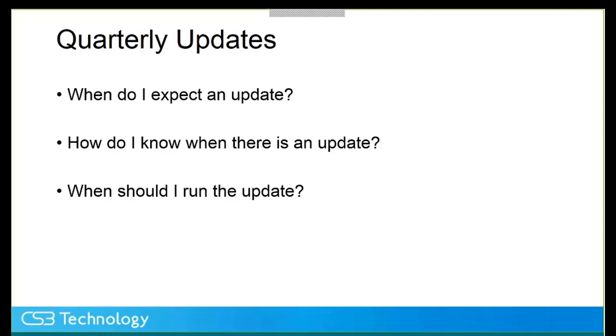When should you run the update? Preferably before the first payroll of the new quarter. So somewhere in between the last payroll and the new payroll, just in case there are any tax updates, you want to make sure that they get registered in there for the next payroll.